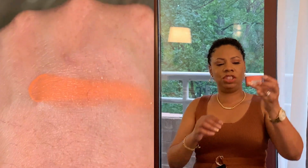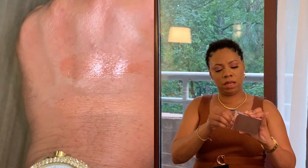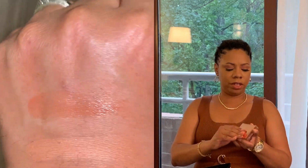And this is in the color 3 Tan. This is like a corrector you can use under your eyes and around your mouth to help cancel out any gray areas. And then the last item I purchased was from Patrick Ta, and it's just one of his blushes. I will swatch each for you and put some swatches in. I picked up the color She's So LA, and it's the tannish color.